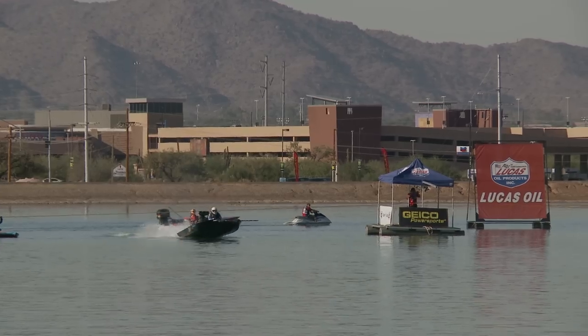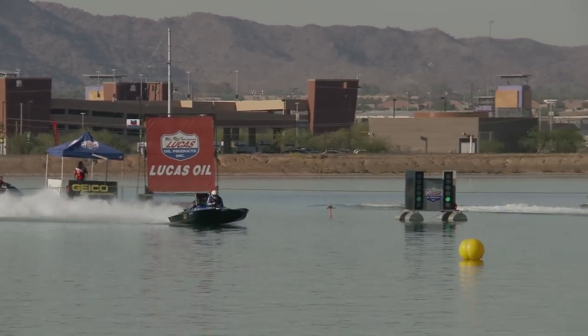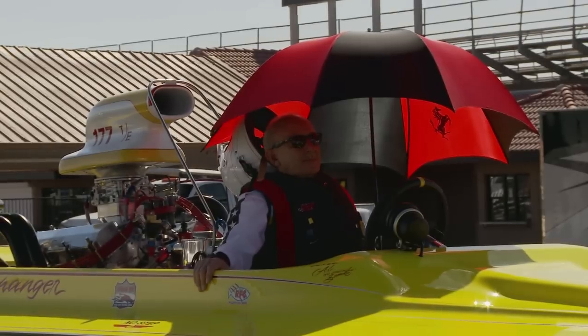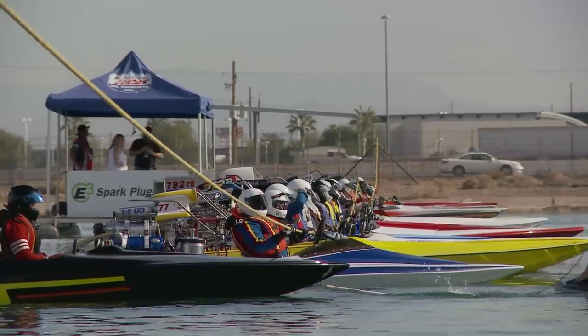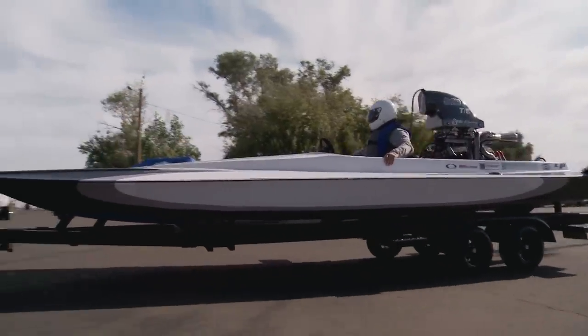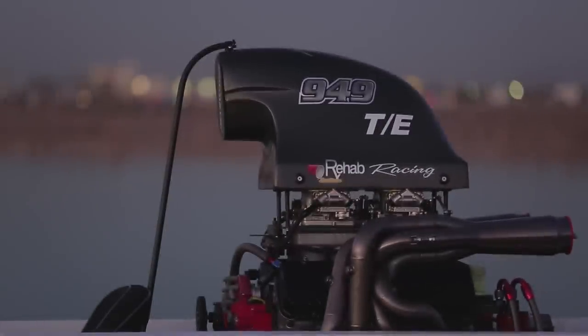The World Finals are the Super Bowl of drag boat racing. And it's unique in that you've got a full day of test and tune to practice, and then you've got 2 days of qualifying, and on Sunday, the gloves come off and you're racing for the title. Jeff is racing in the top eliminator class, which is a fancy way of saying the 9-second bracket.